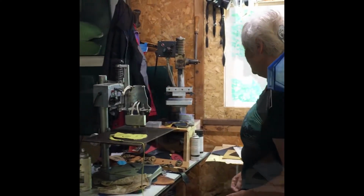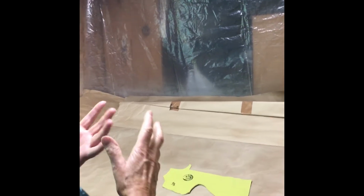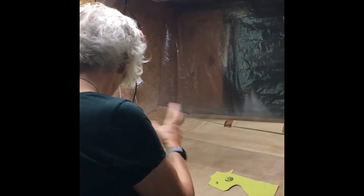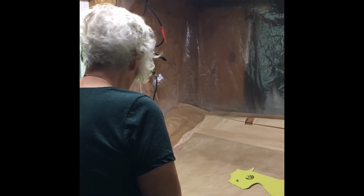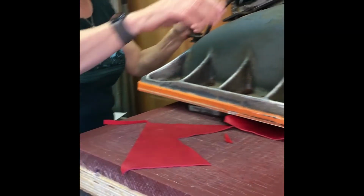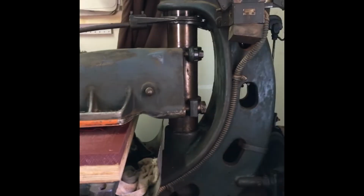So this was my airbrush room, but now I use it only for spraying and finishing glue, finishing like leather sheen. This is called a clicker. There it goes. Gotta get the ambiance of the wheel turning too. And that's called a flywheel.